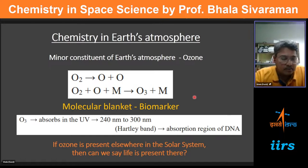Ozone, of course, many of us, maybe all of us, know that it is the molecule that is protecting us, a molecular blanket, which absorbs at the similar wavelength where the DNA in our cells absorbs. Without ozone, we risk the absorption of UV photons by our living cells. At the same time, ozone is also thought to be a biomarker, because on planet Earth, to make ozone, we need a lot of oxygen. A lot of oxygen came from the biological activity in the past. Then, when we have a sufficient amount of oxygen, the ozone blanket starts playing a role for the flora and fauna.